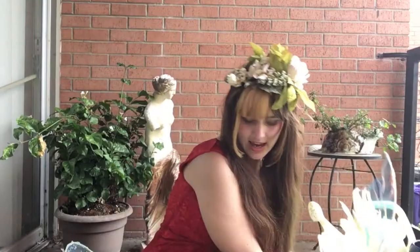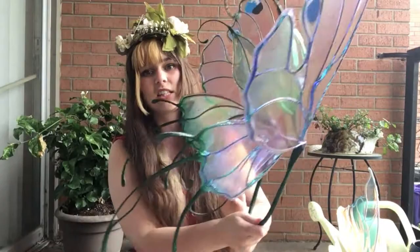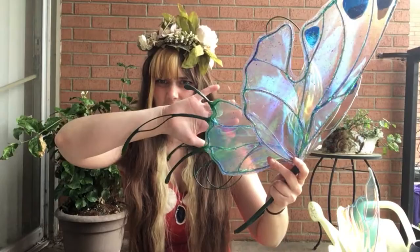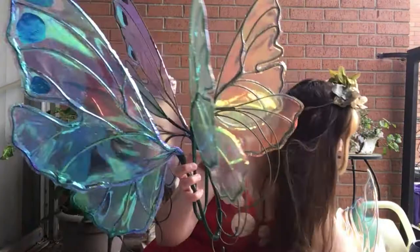And then the new pair that I just got today, the grapevine pair, is the heaviest pair just because they have so many extra curlicues and wire that makes this beautiful negative space right here. I'm obsessed with this detail. Both of these shipped together, and a fan. So it was three pairs of wings and a fan shipped in a package that weighed 4 pounds. They are seriously so lightweight to wear all day.